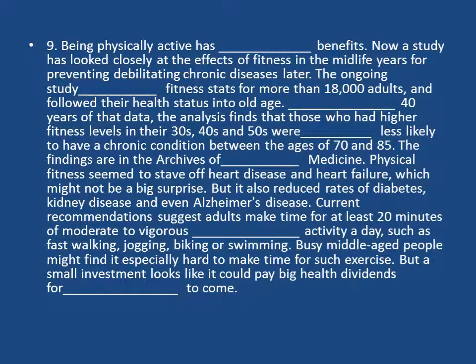Being physically active has numerous benefits. Now a study has looked closely at the effects of fitness in the midlife years for preventing debilitating chronic diseases later. The ongoing study gathered fitness stats for more than 18,000 adults and followed their health status into old age. Assessing 40 years of that data, the analysis finds that those who had higher fitness levels in their 30s, 40s, and 50s were substantially less likely to have a chronic condition between the ages of 70 and 85. The findings are in the Archives of Internal Medicine.